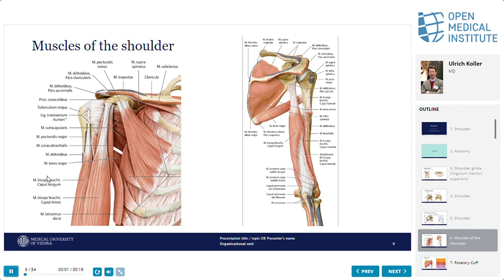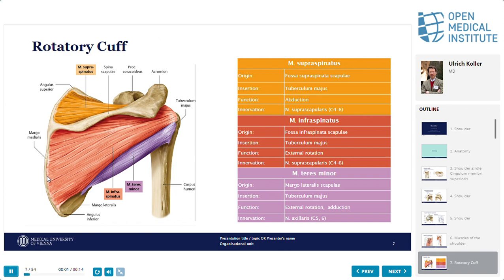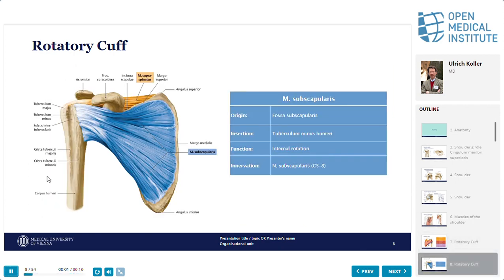So when we have the muscles here, we see the shoulder girdle from the front. Here we have the short head of the biceps, the long head of the biceps, then on the back the triceps, and here the fossa infraspinata, supraspinata with two muscles and one muscle. Everybody knows that these are the four muscles: the supraspinatus, infraspinatus, teres minor. They are holding the humerus in place, and from the front we have the subscapularis, and those four muscles, they can be addressed when we are doing a shoulder surgery.